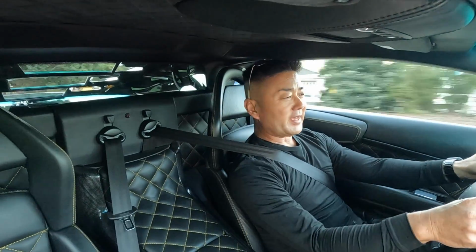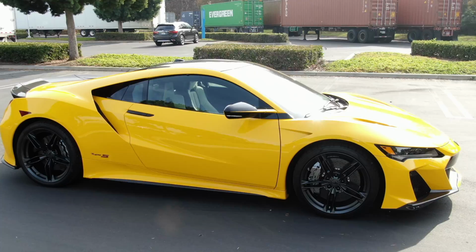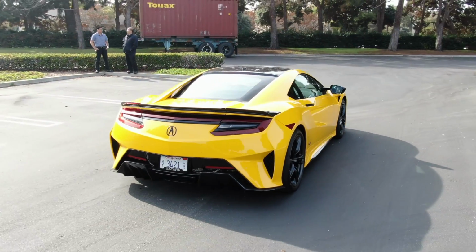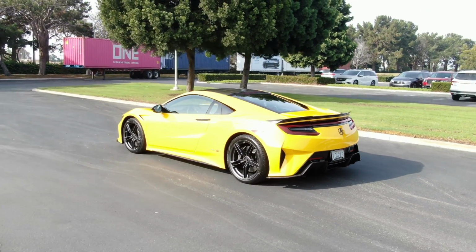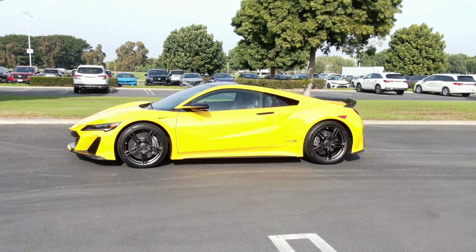As far as the Type S, a lot of people are still hoping they'll get one. Although it's not looking good, all reports are saying that this is going to be it this year, and they're going to hold their guns to the 350. So for those of you that are waiting, there aren't very many options left.